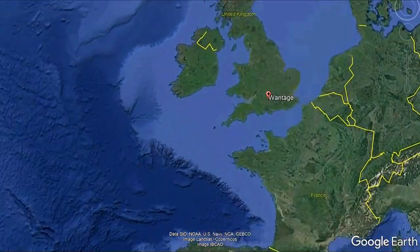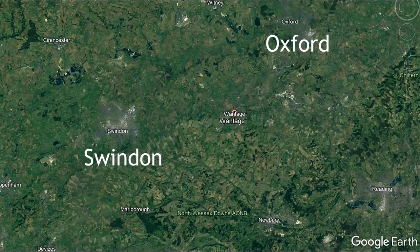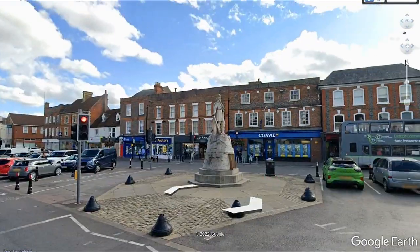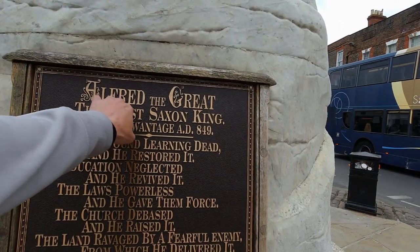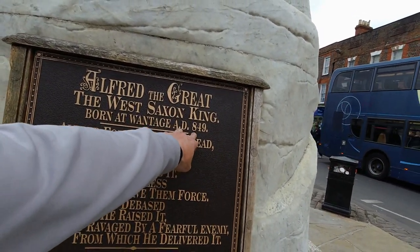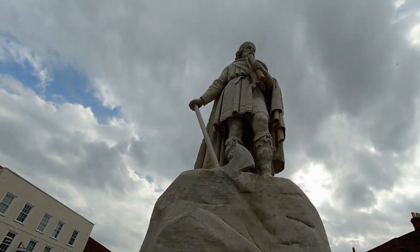I'm in the small Oxfordshire town of Wantage, situated between Swindon and Oxford, but closer to Swindon. This is the birthplace of King Alfred. There we go, some information here. I've been here before several times. Alfred the Great, the West Saxon king, born at Wantage, AD 849. So there's a big statue of him there.